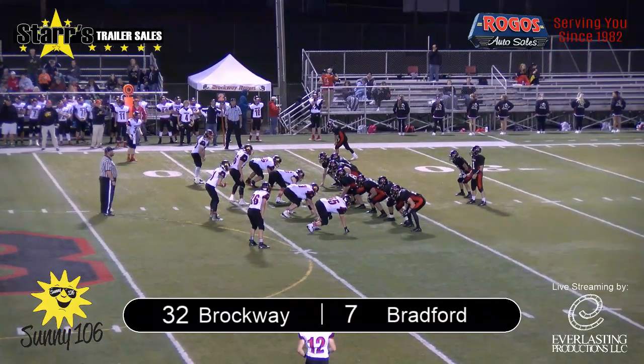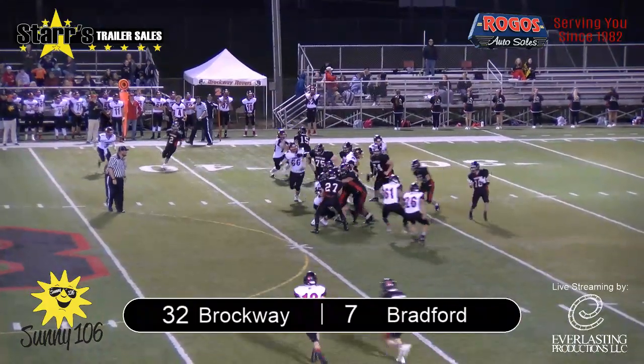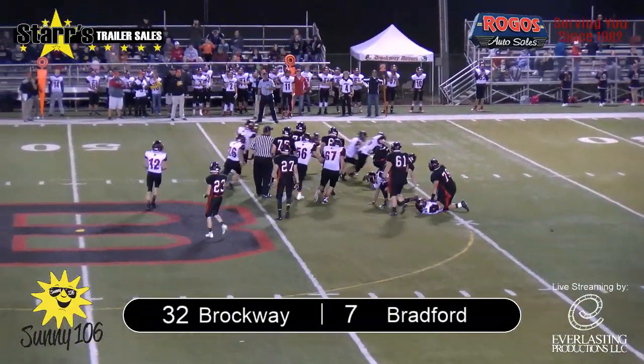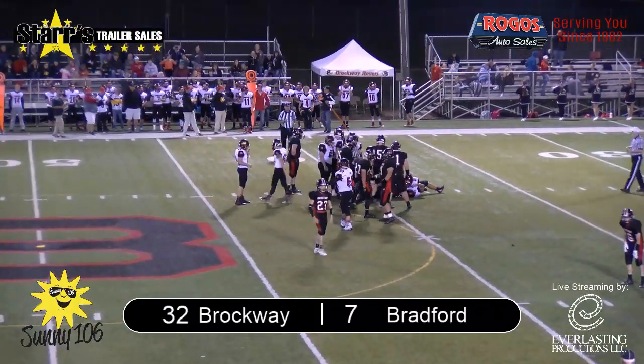So, okay, split to the near side, way to the near side this time, a split to the far side. John Wood's going to keep it himself, running straight ahead, but not much running room there, but he makes the most of it as he crosses the 40-yard line. They're going to mark him at the 41-yard line. That's going to bring up a third down, and still very long for the Rovers.